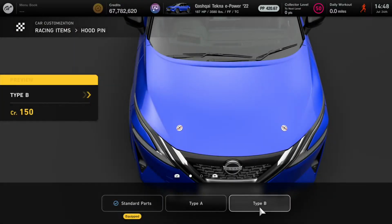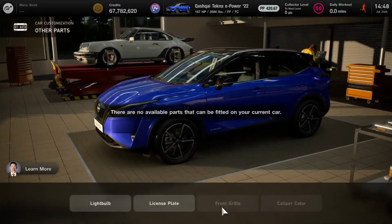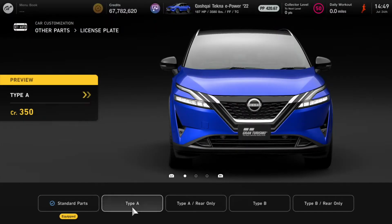Same goes for the hook pin with Type A and Type B, and other parts, no need to use the front grille to be fitted on the current car. But the license plate still has the main option to be placed in Type A as Japan/American specific, and Type B as European specific.